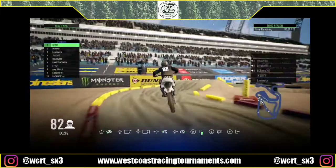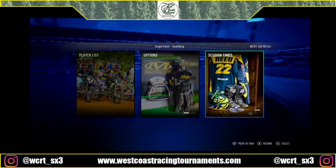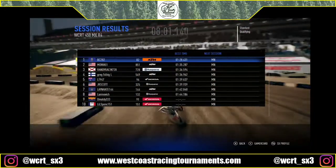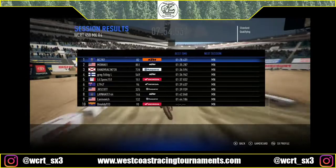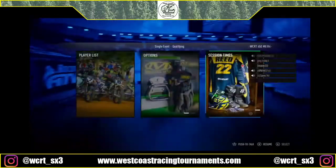Let's go out front right now. BC282, your fastest qualifier, out front with a 128.4. Got a few guys still to come through. This is their first lap, so I'm sure you'll see a few guys moving up the board as time goes on. They get more familiar with the track.